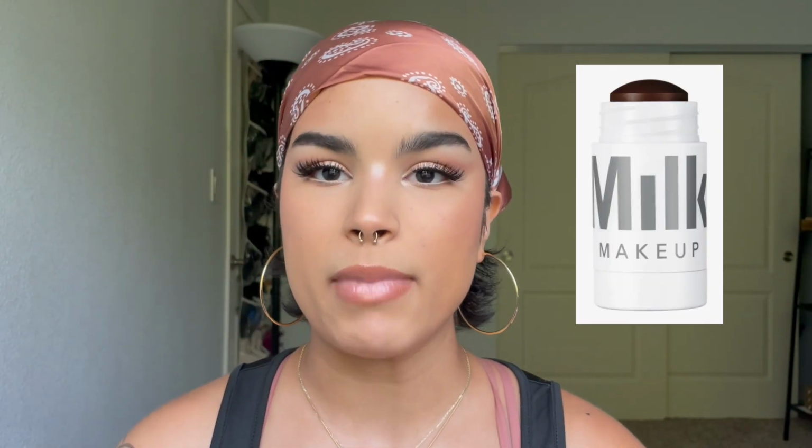And I have 2 more recommendations I currently do not have in my collection. First one is the Milk Makeup Matte Cream Bronzer Stick. You don't even have to think about it, very similar to the contour wand from e.l.f. You would put it on in the dark and just kind of messily blend it in with a brush or a sponge, and it's going to look seamless.